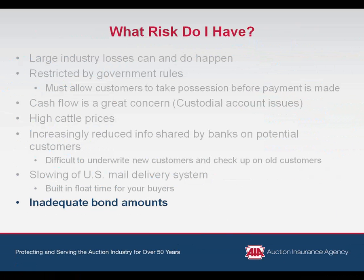Bond amounts are inadequate. We've met with lots of auctions, and this is something we hear every day from everybody. The truth is that this is probably not going to change anytime soon. That's just the way it is, and you can't really rely on bonds as your only protection.